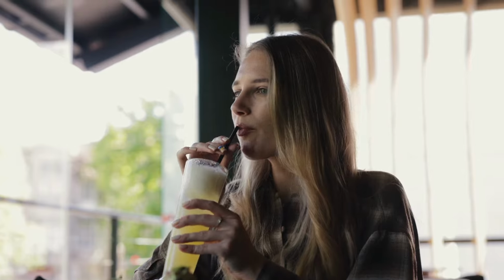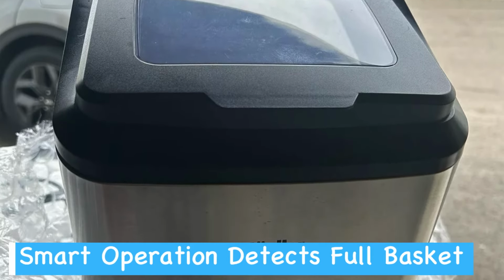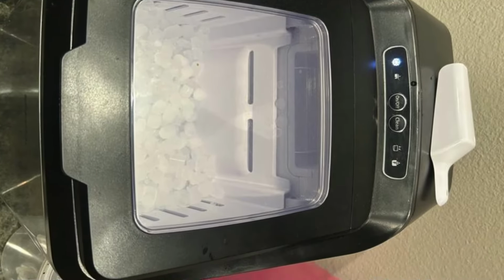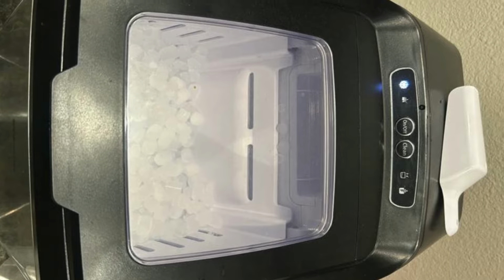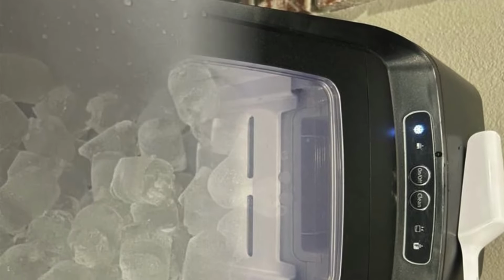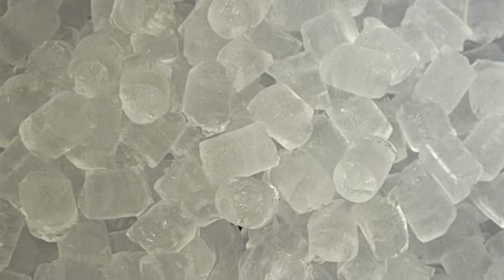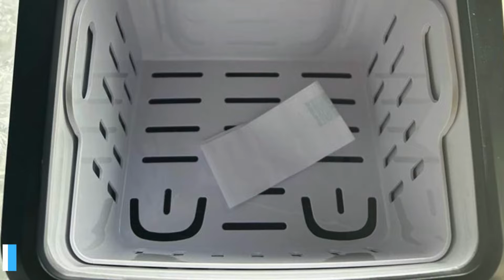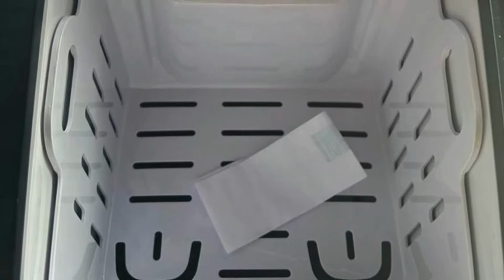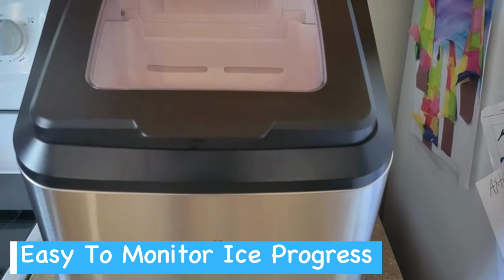Its smart operation with infrared sensors means no more overflowing ice baskets or running out of water. Similarly, the automatic halt feature is a lifesaver, ensuring seamless ice production without any waste. Convenient access to your ice is another highlight, and the machine's 4.4-pound basket keeps your ice fresh. Plus, the see-through window lets you monitor production without opening the machine, which is really convenient.